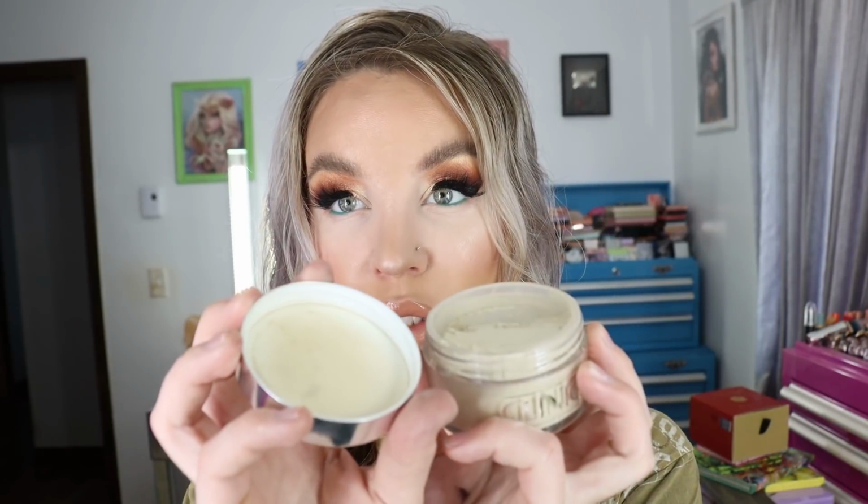And you get a lot of product in the jar. There's 1.2 ounces of product, or 35 grams. I should tell you where this is made too. It's made in the USA, and it comes in a jar packaging. Not terribly priced either, especially for how much product that you get, but I would say it's got an olive undertone to it, which I'm not olive, I'm a really cool undertone.